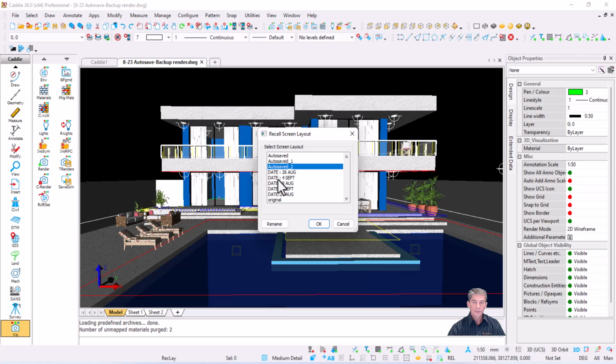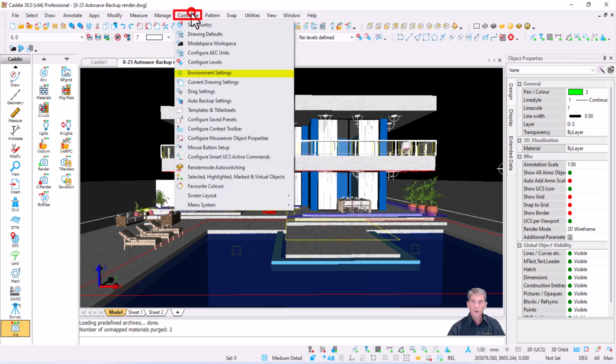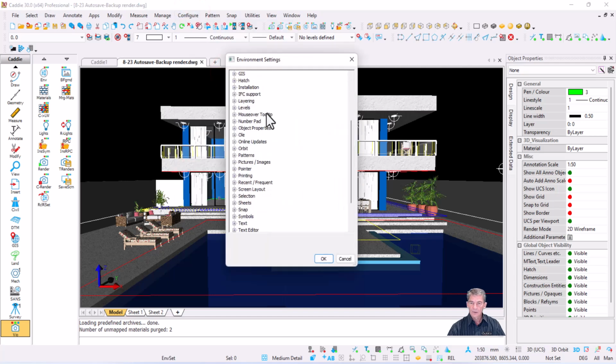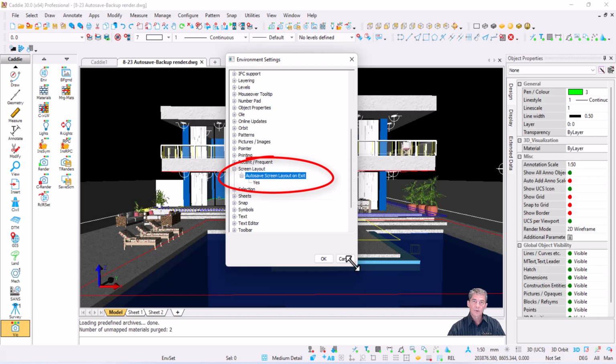You can control it, or you can rename it. As you can see, certain days I did give dates, or if you don't want to make use of it, you can switch it off, or you can control it under your configure environment settings. We go down to your screen layout, and now you will see there's an option called auto save screen layout on exit. So by default with your installation, it's set to yes. If you'd like to switch it off, that's where you can control it.